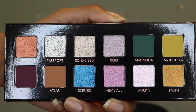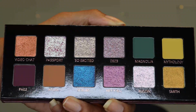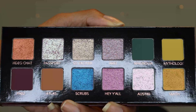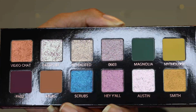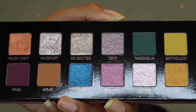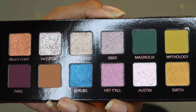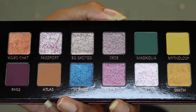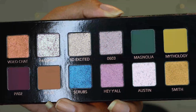But before we got into swatches, I wanted to show you all what the 12 shades look like before I actually started to swatch them. It appears we have 4 mattes and 8 metallics. This is a beautiful color story. You all know that greens are my absolute favorites. And not only do we have metallics, we also have some multi-chromes. So let's go ahead and get into those swatches.